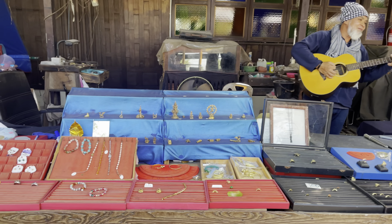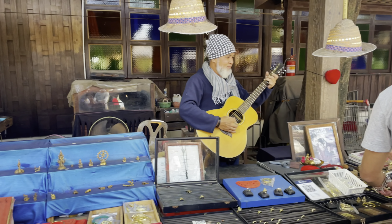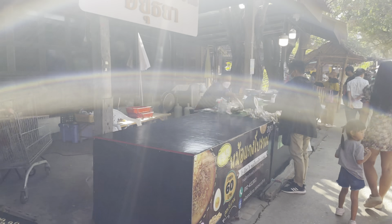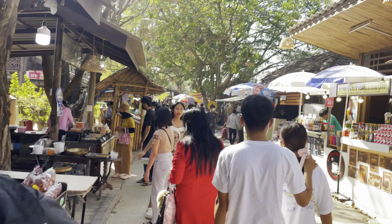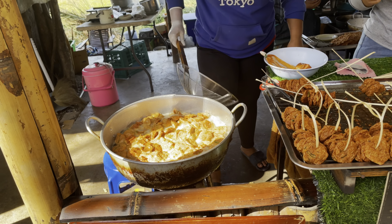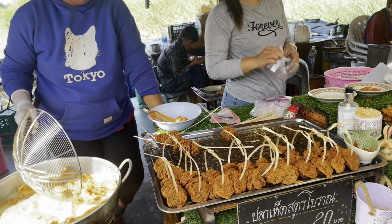Never seen before. We have a guy selling jewelry and amulets and all of that. And he's sitting back here playing his guitar. Now today was 18 degrees this morning. So he of course has a stocking cap and a scarf on. It's probably up to like 23 now with the wind blowing. So here's some of the little fish paste. They deep fry them right there. And it's 20 baht, so we might have to get some of this.